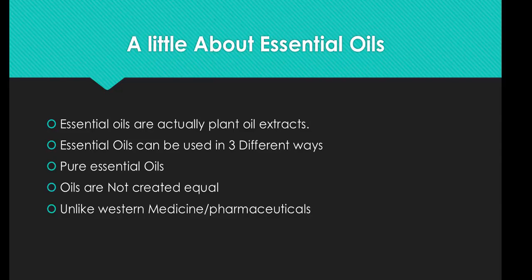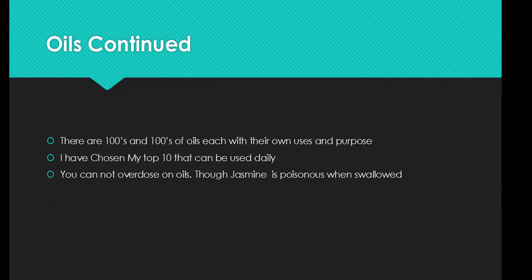So unlike Western medicine, essential oils detox the body, whereas chemicals that we put in our body as normal Western medicine has a tendency to, or a potential to, create some issue for the liver and kidneys, because that's where everything that we ingest like that is metabolized.